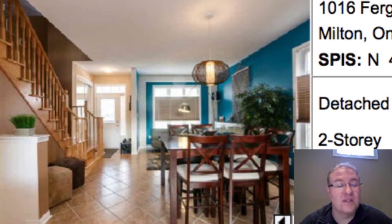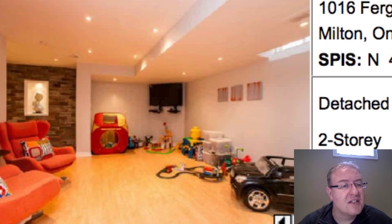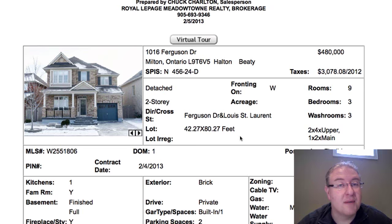You think about southern states that have that kind of feeling to them. It looks like it's been kept well, glass shower. It looks like they've done a nice job finishing the basement here too. And you're pretty close to the Hawthorne Village Public School, and it's a pretty solid location.